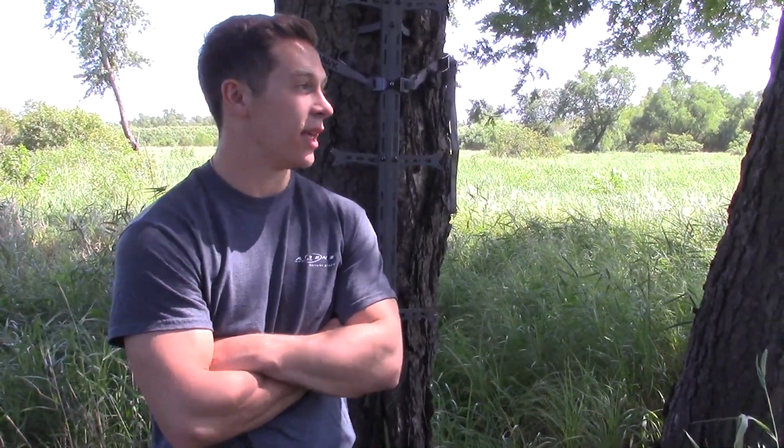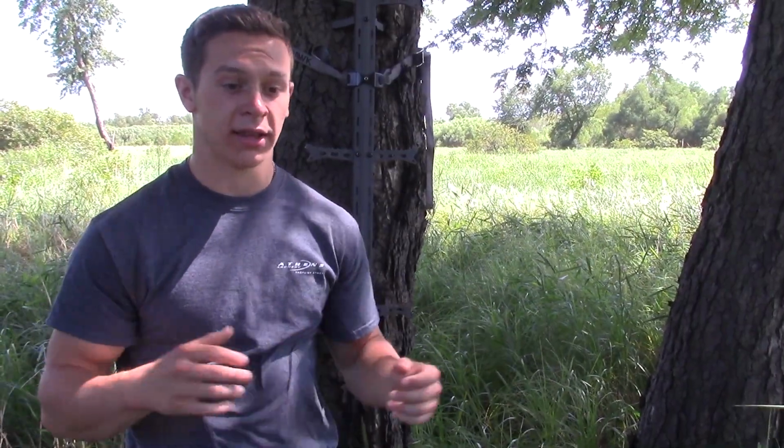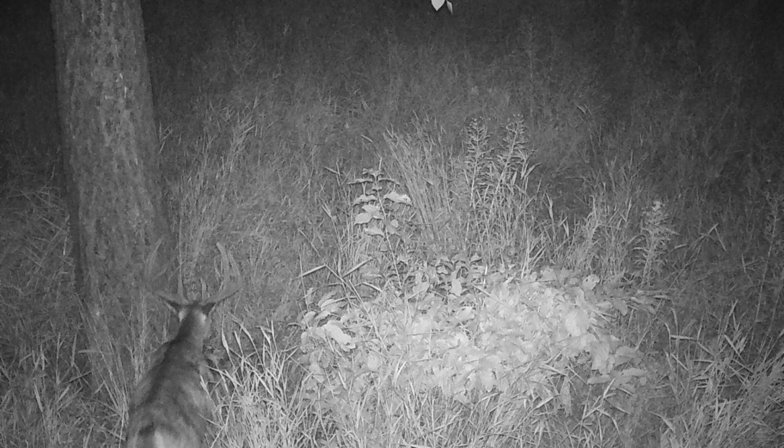But according to the pictures, they're really not using the trail at all that I set up the camera on. And we got pictures coming from deer on really weird random directions. And then yesterday, we had either the same buck come through twice in one day, finally just a giant, like a big deer.